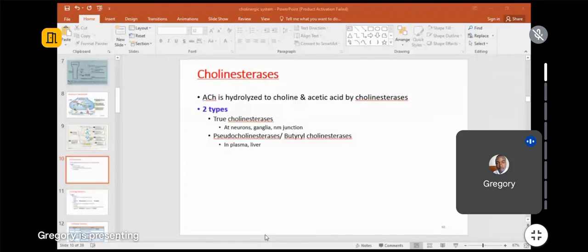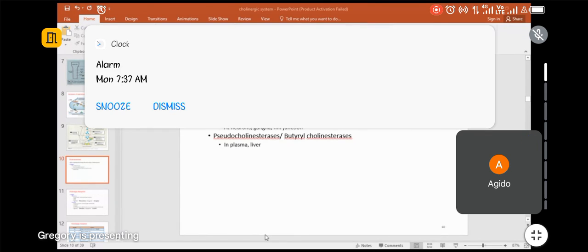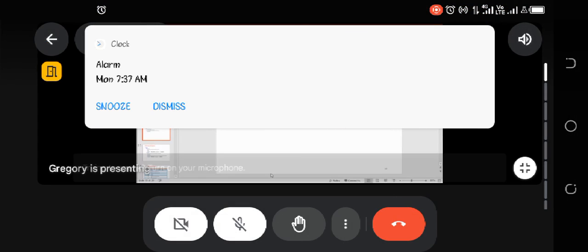Yes, nicotinic receptors. Well, I think they are found in the central nervous system. Wow. Agido, Mercy? Yes, I think they're found near the brain. Okay, on the brain, but I don't know on which side of the brain.